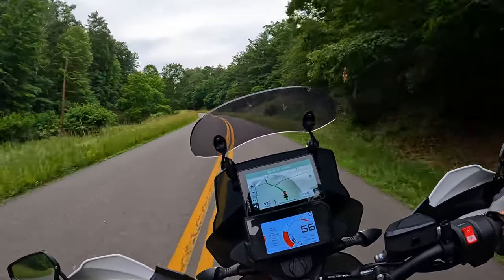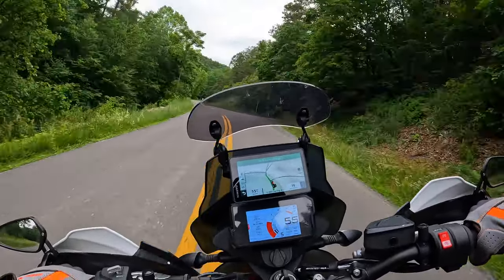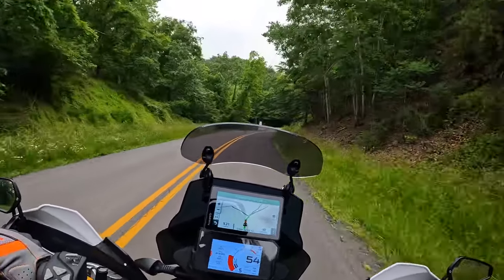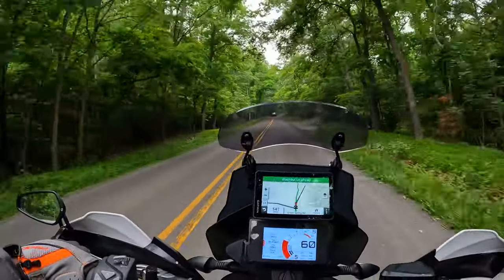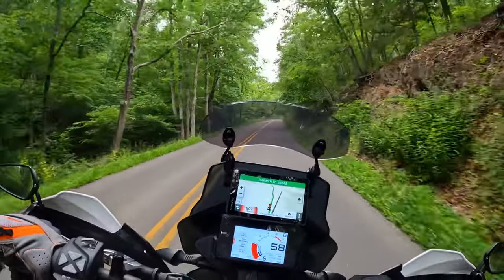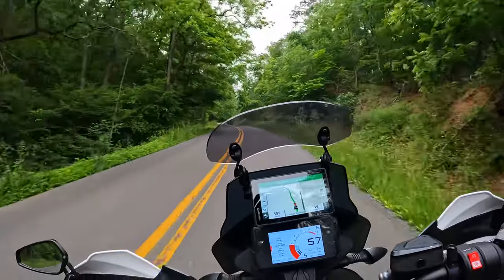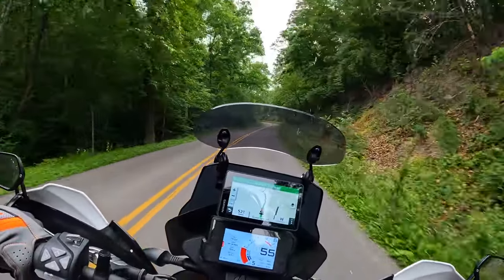And while I did have a brand new TKC 80 to put on the rear, because after a little short of 2,600 miles the rear tire was pretty much shot, I decided not to put the 80 on the back for right now. I had a Dunlop Trail Max Mission tire, I think that's the name, sitting in the garage with about 2,500 miles on it that I had on my 990 when we did the Mid-Atlantic BDR, and I put that on the back.